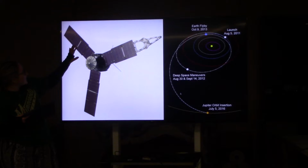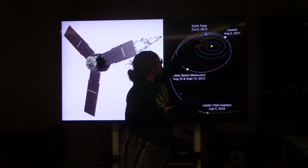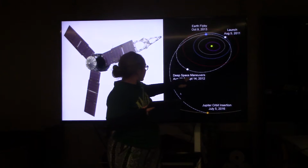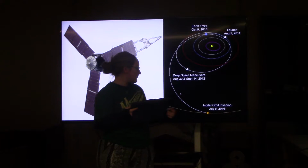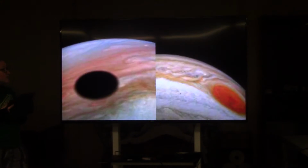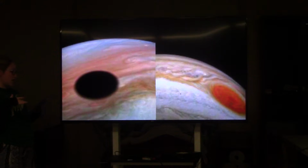So this is what Juno looks like, and this is what it did. It went by Earth, and it went around, and then we did some stuff out in space, and then we went to Jupiter. So these are just some pictures that they actually took. These pictures have not been altered at all.